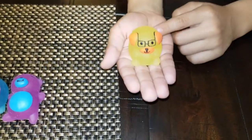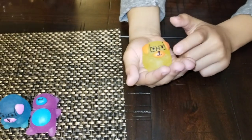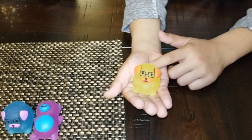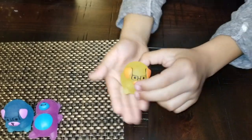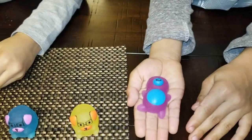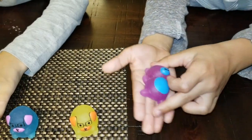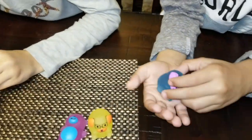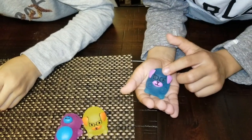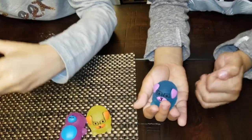So this is how the dog looks. It's yellow, it's wearing glasses, it has an orange mouth, orange ears, and an orange tail. And I have a little teddy bear. It's purple. It has a blue belly and a blue mouth. And another dog. It's blue. It has glasses, and it has a purple mouth and purple ears and purple tail.